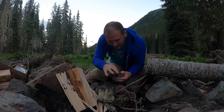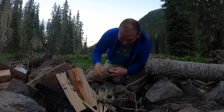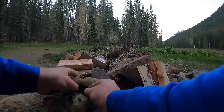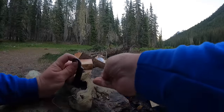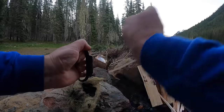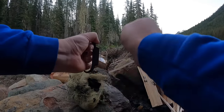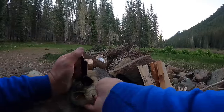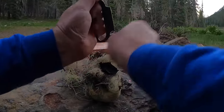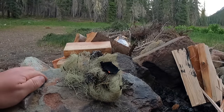Pull out the old flint and steel. Little piece of char cloth right there. Come on, baby, let's do this. Get that char cloth in there. There we go, perfect.